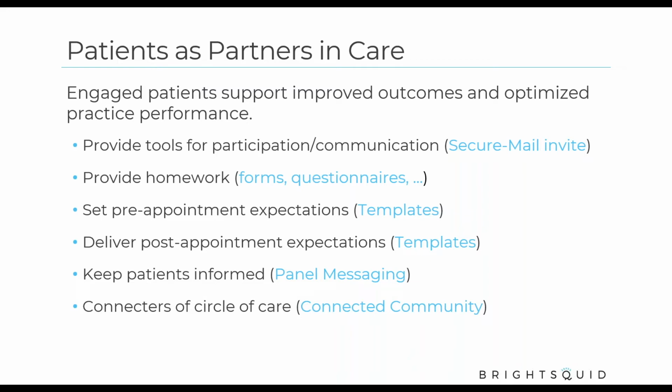So of course, we can invite patients to secure mail to begin and open up that line of communication. We can provide them homework, and I'm making air quotes, but my camera's off, so just imagine it for a second. That homework is giving the patients or asking the patients to fill in the information that we may need before they even physically arrive in your office or before a virtual care meeting, if that's the kind of thing that you're doing for your patients. So you can send those forms and questionnaires to your patients ahead of time.